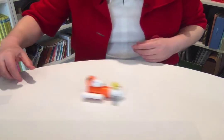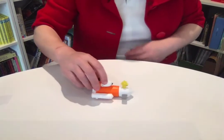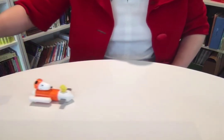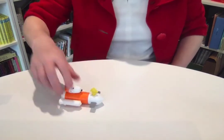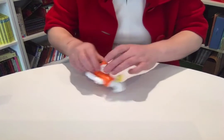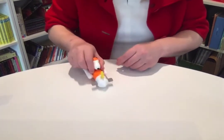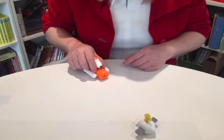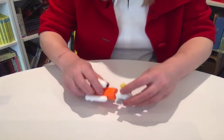Back, go. Let's try it again. Back, go. Back, go. That one was better. And then, there's the fun, exciting part too. That really goes.